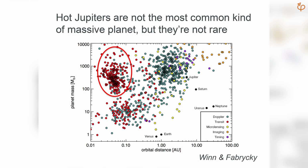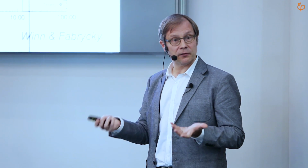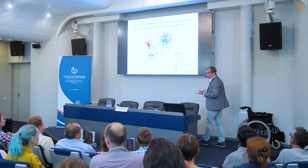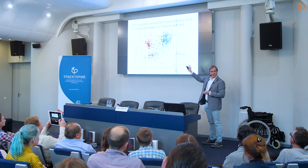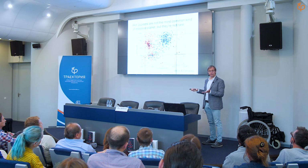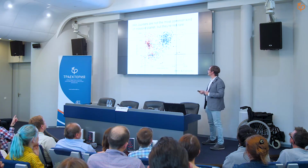We now know quite a lot about both those planets and other giant planets. Here's a plot of the orbital distance and the planet mass of a sample of extrasolar planets. In red is indicated where the hot Jupiters would lie. These are planets that are very close to their host stars and have masses that fall in the Saturn to Jupiter or the super-Jupiter range. We now know that hot Jupiters are not the most common type of extrasolar planet. You can see the number of dots outside that red circle is larger than the number of dots inside, but you can also see that they're not rare. Quite a number of stars have these kinds of planets orbiting very close to them.